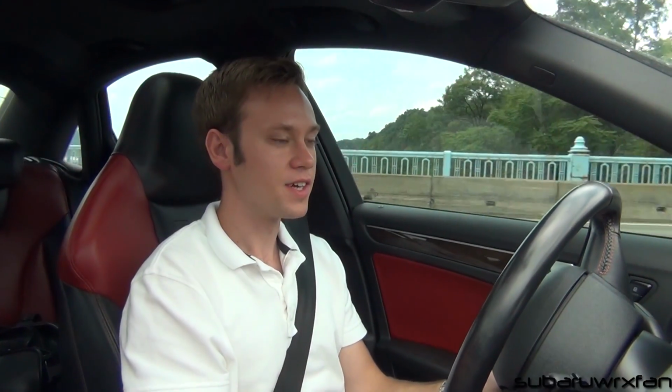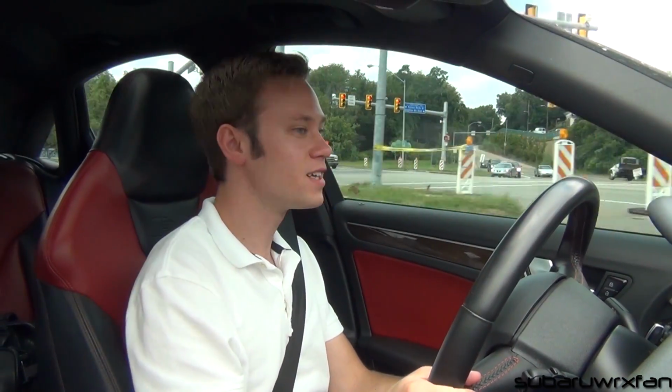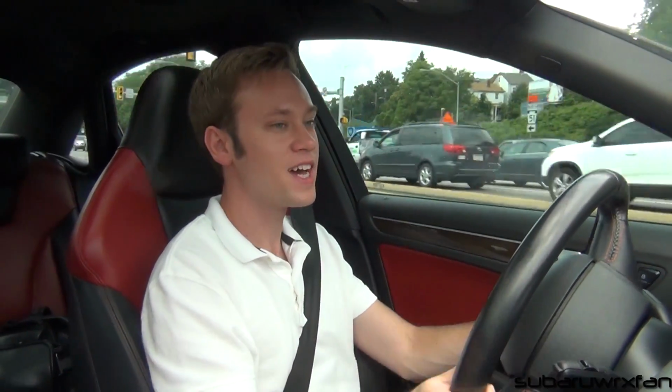But the biggest thing that I want to talk about in this car that's really jumped out at me while I've been driving it for the past couple of hours now is the steering. This car has really, really sharp steering. The steering feel is so good. And the road feel is so good. You could blindfold me and I'd be able to tell you exactly what we're driving over. It's really that impressive.